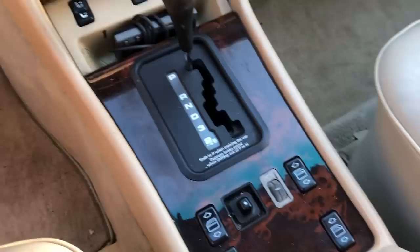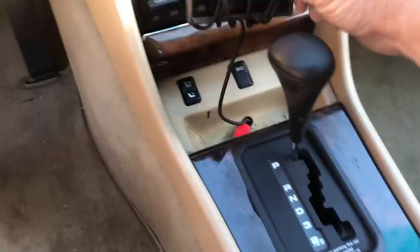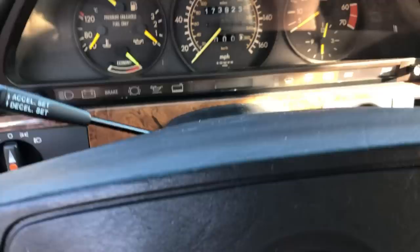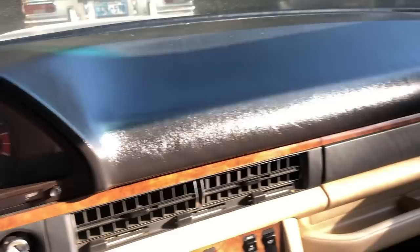1990 560 SEC, the gentleman's car, the gentleman's coupe. Love, love, love this car, even with its little Sony, whatever that thing used to be. Okay, I don't know if it's gonna start. We're just gonna give it a try, just to kind of see. 173,000 miles. Oh, she's dead as a doorknob. Well, yay, okay. Anyway, take a gander at this. We'll get her started in just a second.